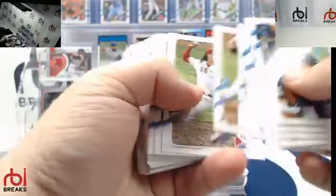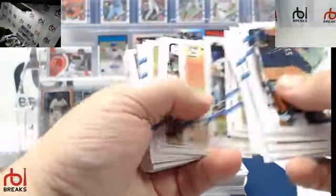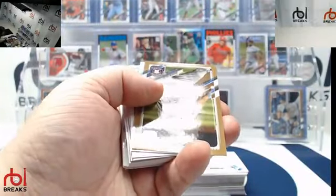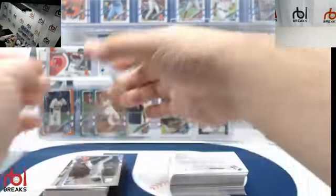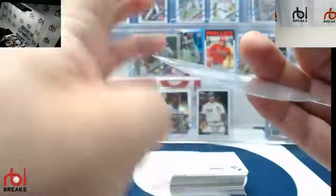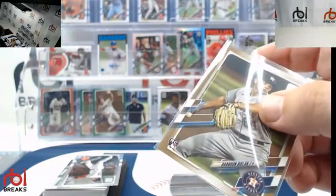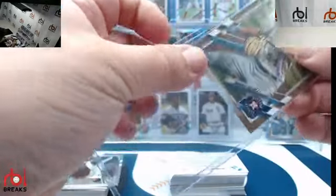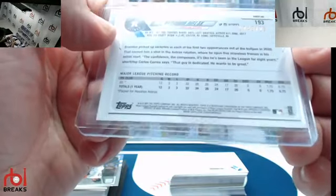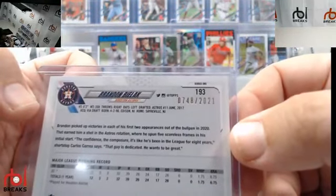Casey Mize rookie. Whoa. For the Astros, got a nice foil coming up. Astros rookie pitcher. I don't know what that says, because I can't read that from this far. So we're going to look closer. That says, I don't know, Bielak, go with it. That is number 748 of 2021.